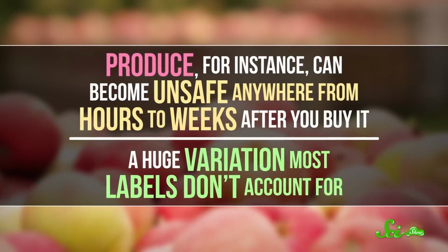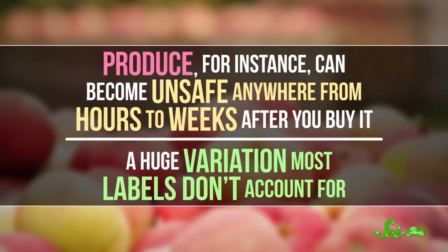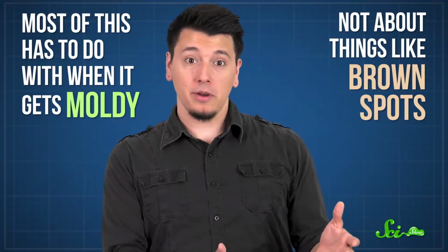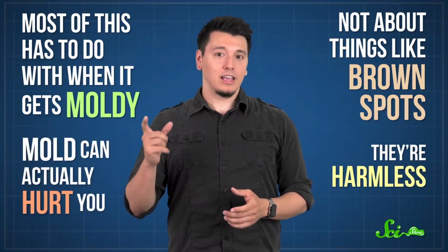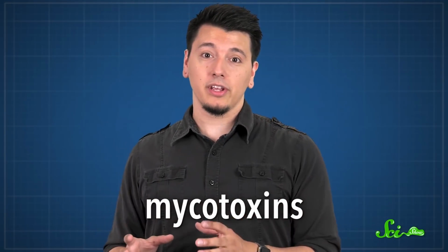Produce, for instance, can become unsafe anywhere from hours to weeks after you buy it, a huge variation most labels don't account for. Most of this has to do with when it gets moldy, and not about things like brown spots. Although those don't look pretty, they're harmless. Mold, meanwhile, can actually hurt you. Some strains produce substances called mycotoxins, which can cause everything from skin infections to internal bleeding and death.